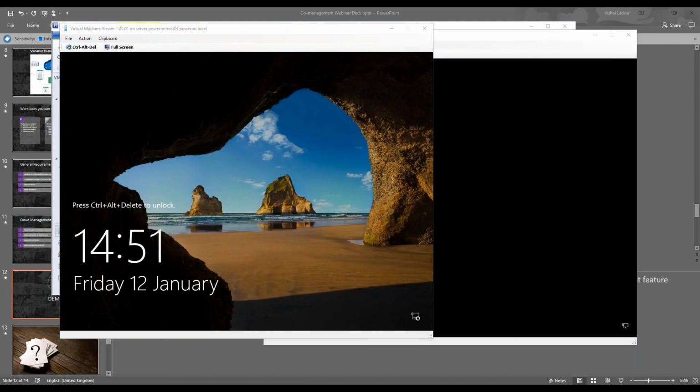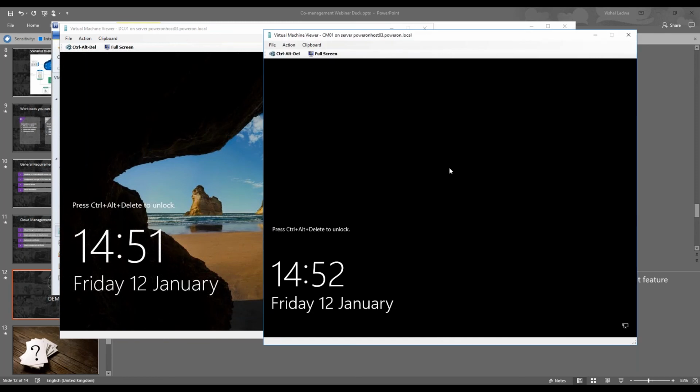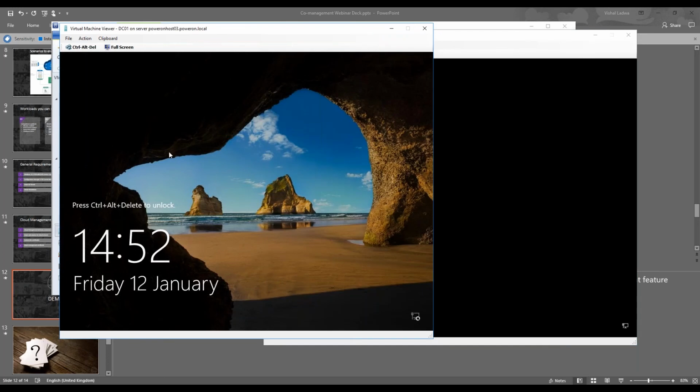And there's the Cloud Management Gateway connector point. So this is a Config Manager site system server running the Cloud Management Gateway connector point. And we also need an Azure subscription for cloud services. This is an Azure subscription for cloud services in your Azure tenant, basically.